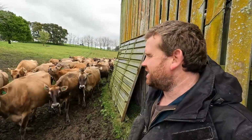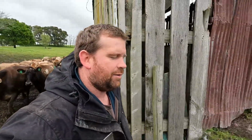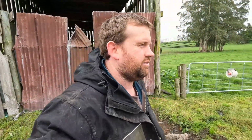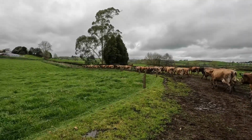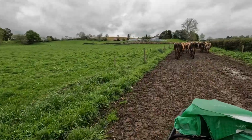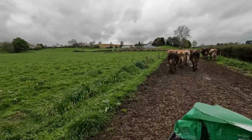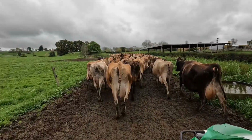Right, time to make a start so these girls can head on up. Hopefully they get past the feed pad alright, because they'll be thinking at the moment, yeah, I'm going to get some food. I have put the string up across the bottom so they can't go in there. Hopefully they get the idea. Well, they've stopped, so a little bit of persuasion to get through that first gate, and then they'll be alright, I think. Up, up, up.